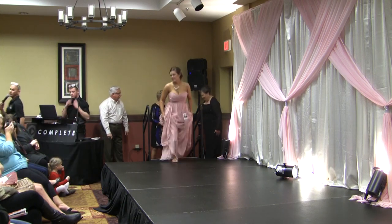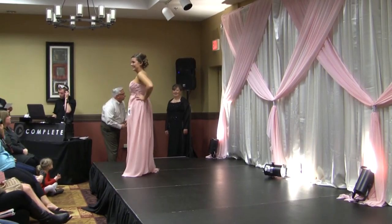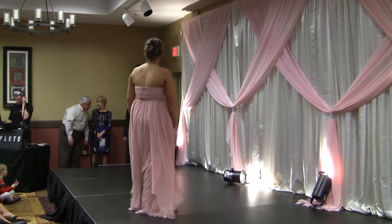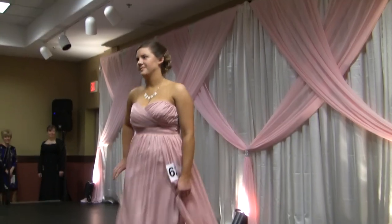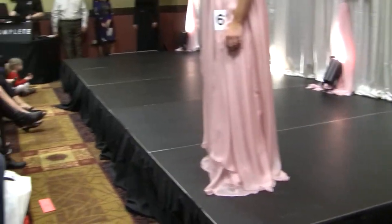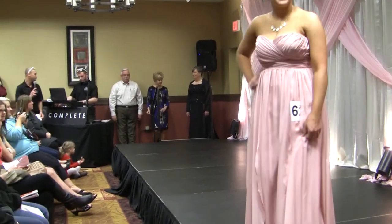Next, we have Mariah wearing dress number 62. This is a floor-length chiffon gown with strapless sweetheart neckline. Optional spaghetti straps, gathered bodice with empire waist, plain layered A-line skirt. Skirt length can be changed to tea-length or knee-length. This one here is featured in misty pink. Again, number 62. Thank you, Mariah.